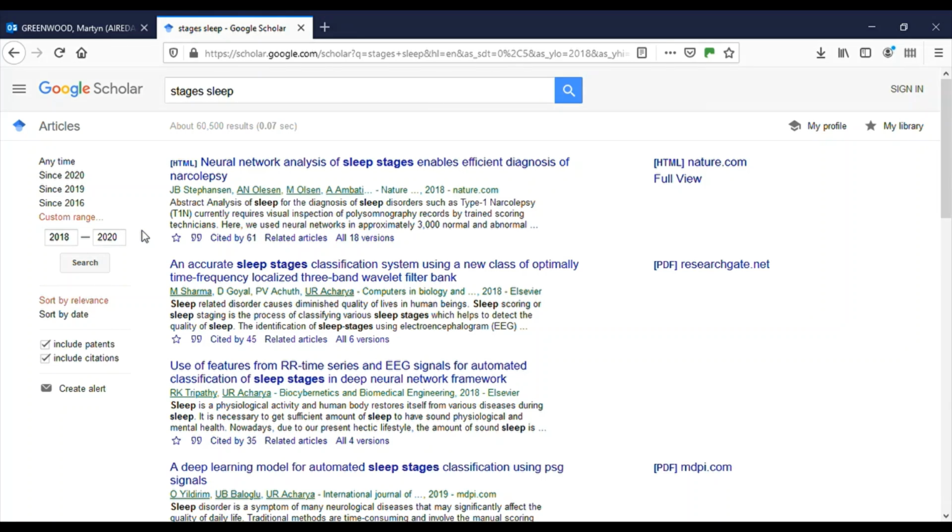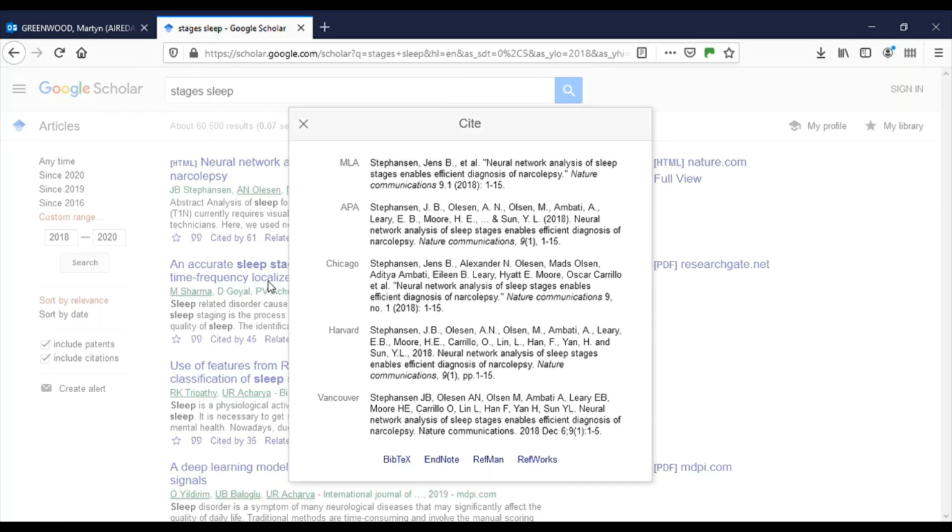Other features that are worth pointing out are the links underneath the results. So if you click the star, that saves the result. If you're logged into Google, you can save results and create a list to go back to. And the next option is a little citation tool. This is particularly useful if you're referencing the article. It has different styles on the left.